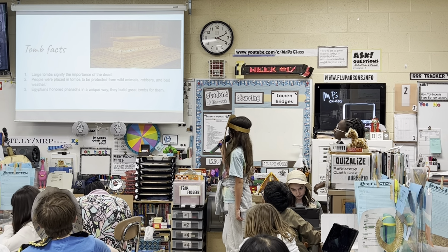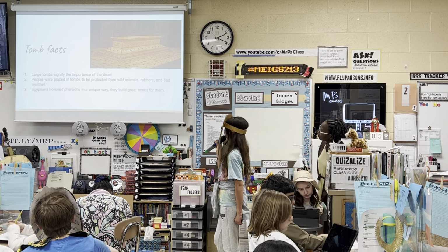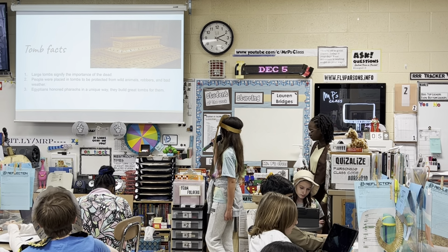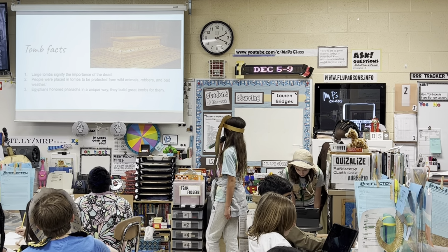Tomb facts. Number one, large tombs signify the importance of the dead. Number two, people were placed in tombs to be protected from wild animals, robbers, and bad weather. Egyptians honored pharaohs in a unique way, and they built great tombs for them.